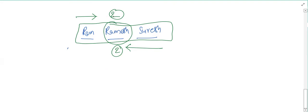From the left side, Ramesh's position is second. From the right side, Ramesh's position is again second. If you add these 2 numbers, 2 plus 2, we are getting 4. But actually, how many persons are there in the row? 3 persons only. We are getting 4 because we have considered the position of Ramesh twice. Okay.